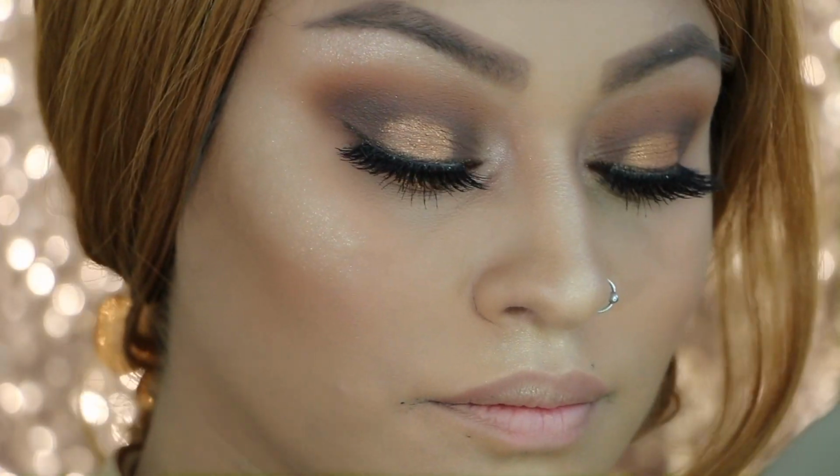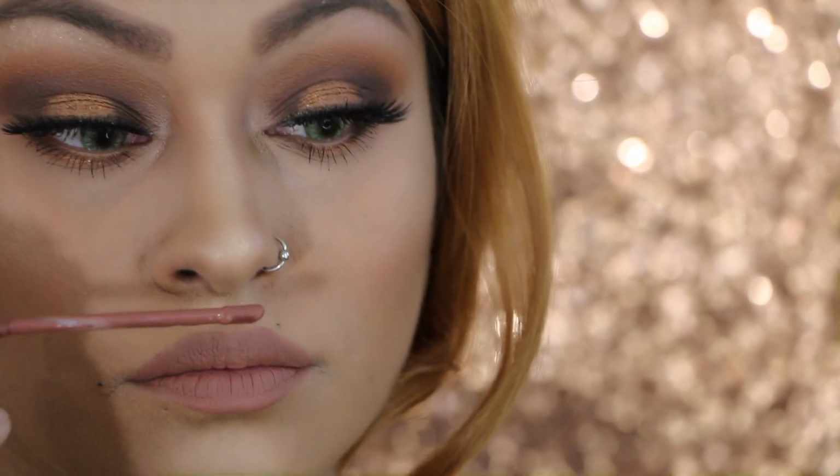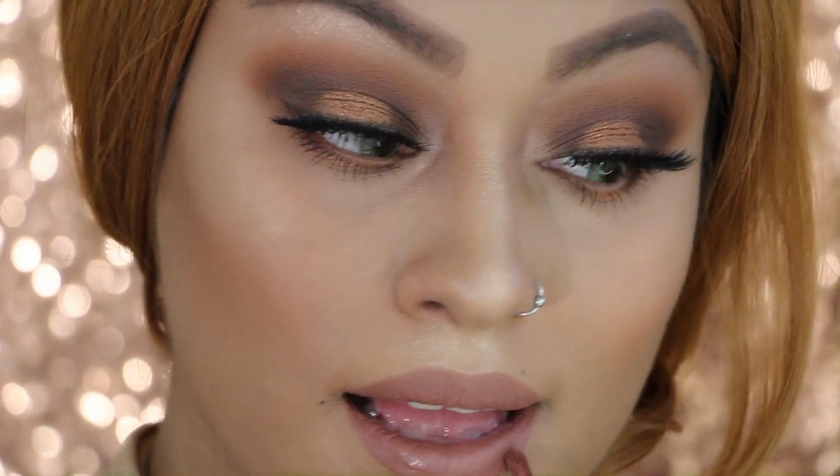For my lips, I'm going to be using her lip liner and her liquid lipstick in the color Dolce K. I love the way her liquid lipsticks smell. They just all smell so good and so yummy. If they were edible, I'd probably lick it off my face. I really would. That's how good they smell to me.